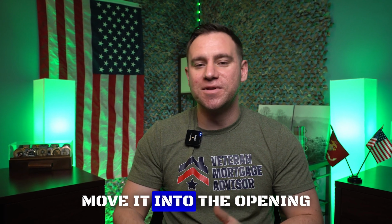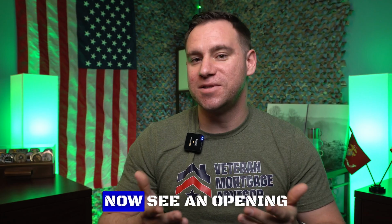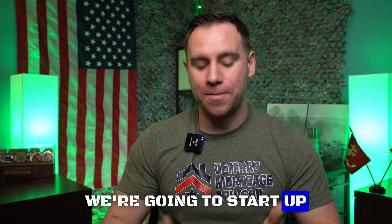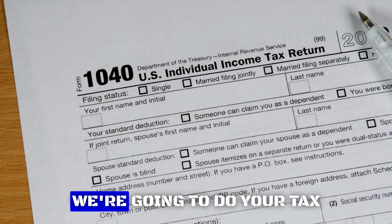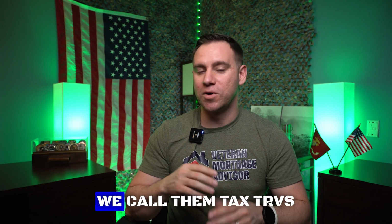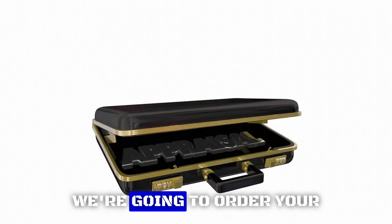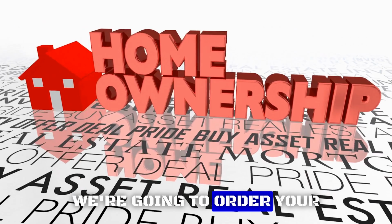Now, once you send back your disclosures, the lender is going to move it into the opening milestone. That's when the file is actually opened. Now, see, in opening, we're going to start up your verifications of employment. We're going to do your tax return verifications, where we order your returns from the IRS, we call them tax TRVs, tax return verifications. We're going to order your appraisal. We're going to order your title.